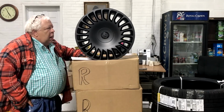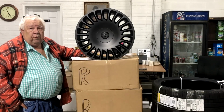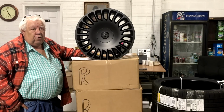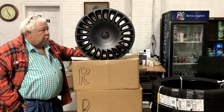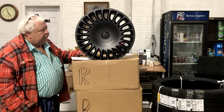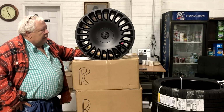And they claim about a 9.9% reduction in drag over the 21-inch turbines on the Model S, which puts it about where it would be with their efficient wheels on the S. You kind of pay a price in efficiency for those turbine 21-inch wheels. This is a 21-inch wheel. It's a 245 by 35, 245 millimeters wide, a 35 millimeter profile, and it's a 21-inch wheel.